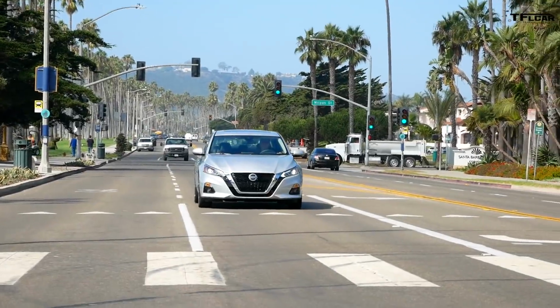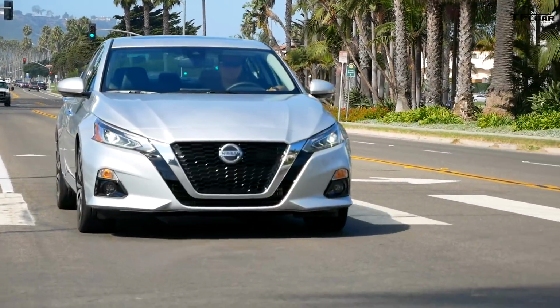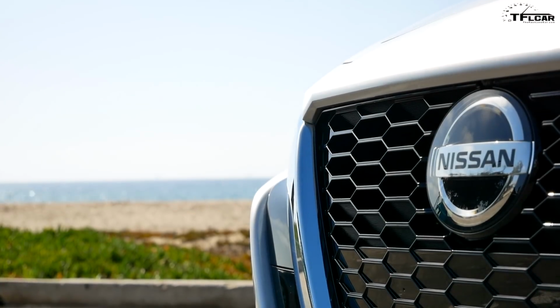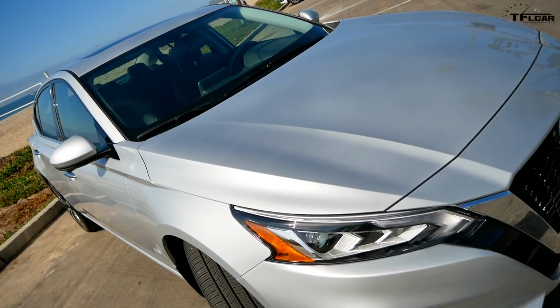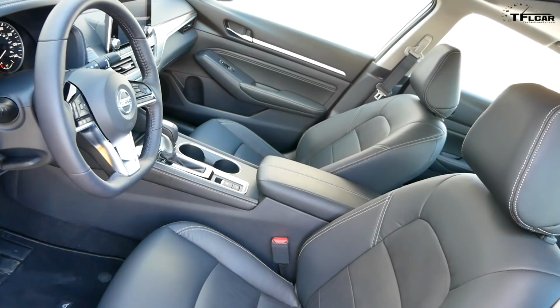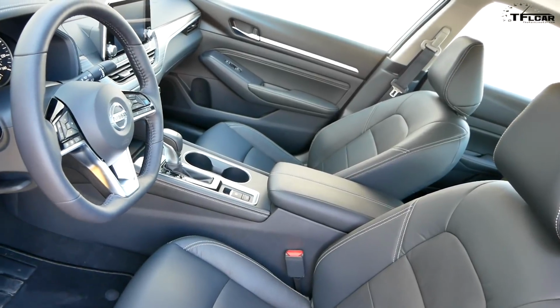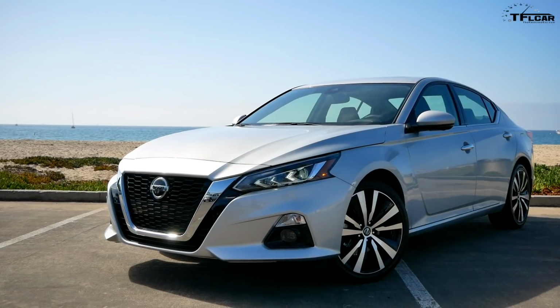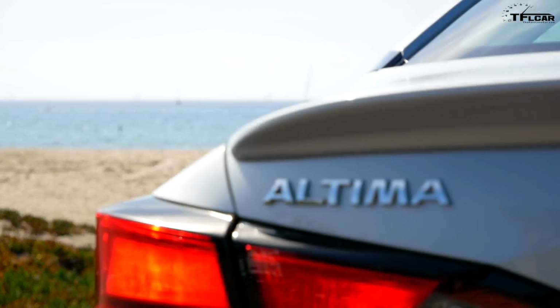There are really two things that have made and continue to make this car successful, and that is, first and foremost, value. Nissan always gives you a lot of value. Oftentimes, they may not be the first in terms of the most innovative features or the coolest creature comforts, but there's always a lot of value. And with this sixth generation, that value proposition continues.